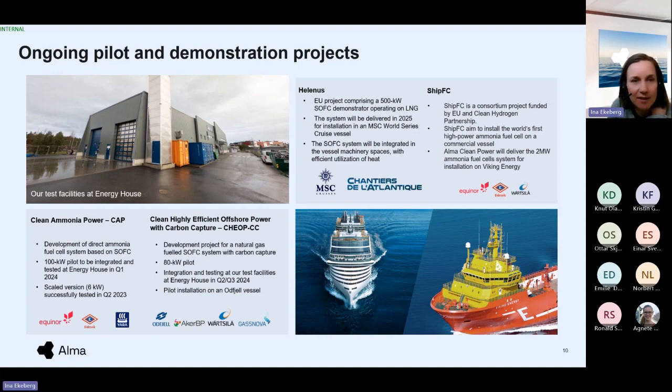Another project is the KOP CC project, and KOP is short for Clean, Highly Efficient Offshore Power with Carbon Capture. And this is a SOFC system for natural gas with carbon capture. We're now building an 80 kilowatt pilot installation, which will be tested at Energy House as well next year. And this system will also be tested on board an Odfjell tanker vessel, also end of next year. The KOP project is a collaboration between Alma, Odfjell, Ekeberg, Wärtsilä, and it's supported by Gassnova.